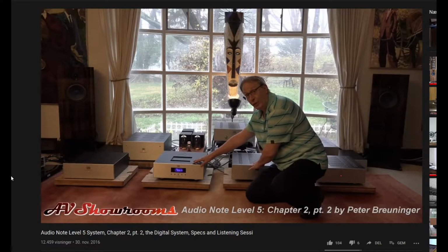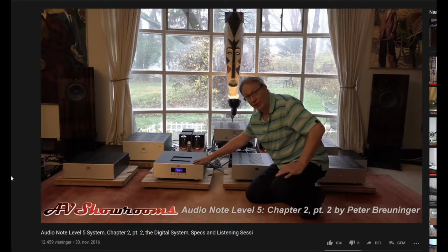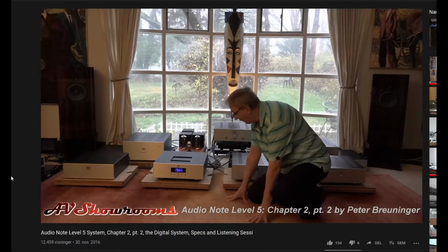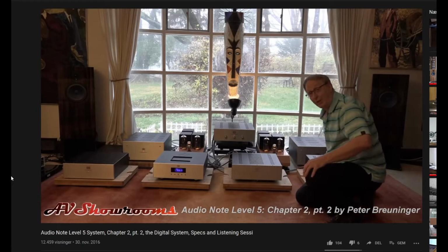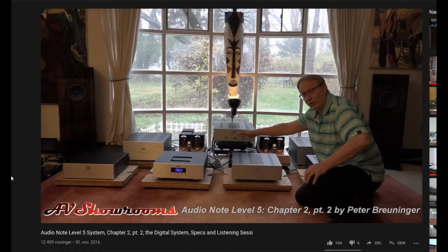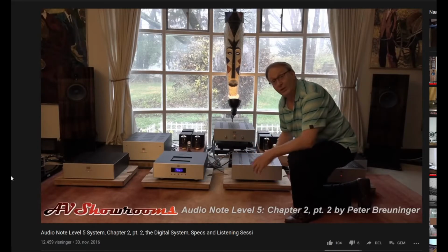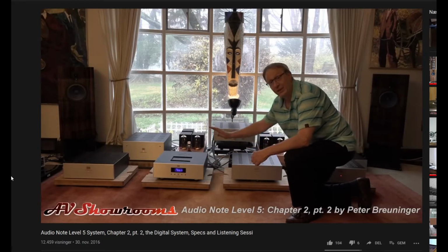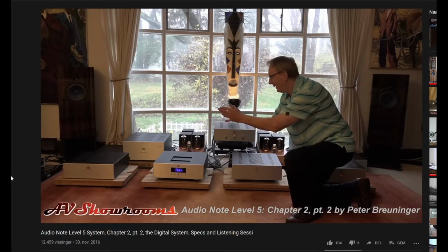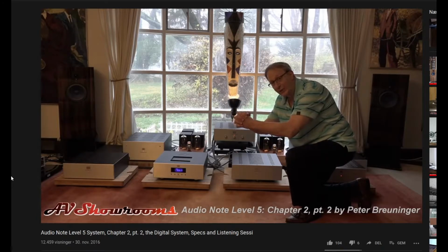Into the transport. Now the transport's a 2-unit transport. This is the CDT, CD for CD, T for transport, 6. And we have the power supply for it. Crazy. They're connected by 3 umbilicals, the power supply to the transport. What is very unique about this is this is not a standard SPDIF handshake between the DAC and the transport.